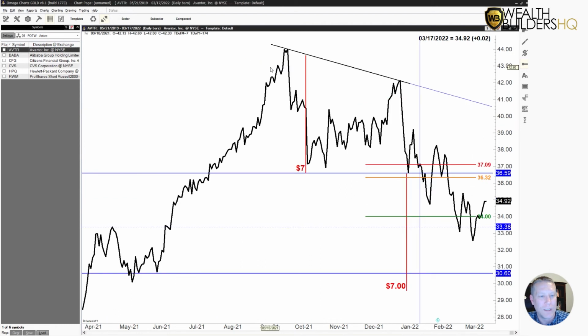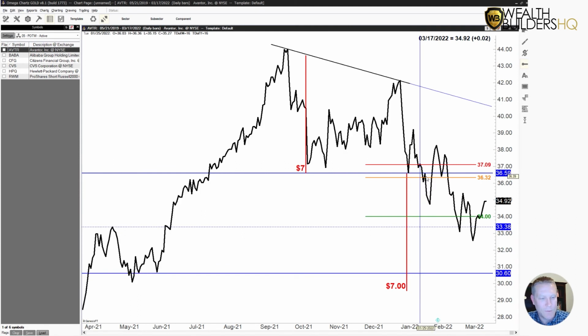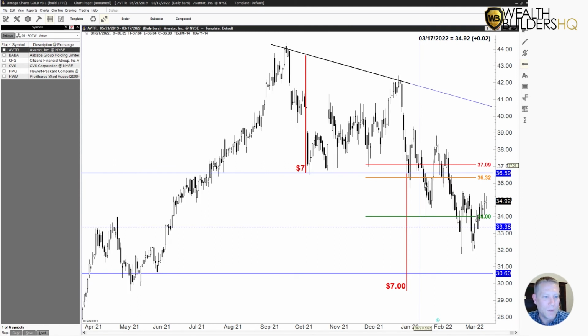So, a couple other ones. AVTR is another one that we looked at. The vertical line there is where we looked at that. So this one, as you can see, worked out pretty beautifully. It actually took three days to hit the target. It entered one day and hit the next. So you would have made, I mean, that's a $2.30. That's about a 7-8% move. You would have made probably 70 to 80% rate of return on an option trade there if you bought puts.